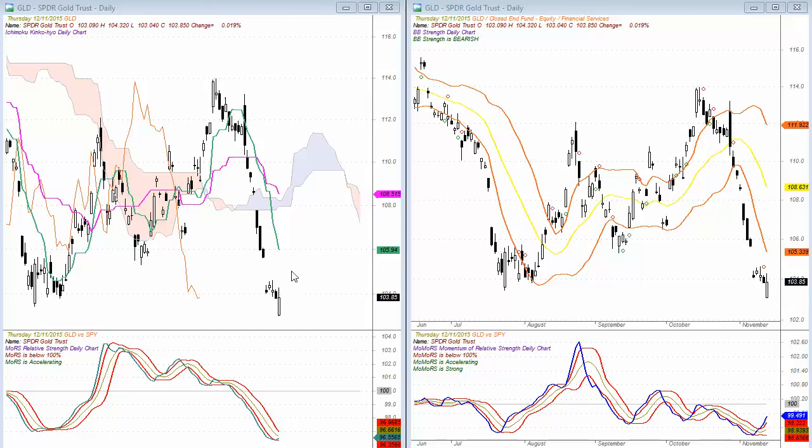An opportunity here for a retracement back up towards the Tenkan-sen resistance. It trades at 105.94 and is likely to hold as strong resistance. In terms of relative strength comparative, still down in the lagging quadrant, down below the 100% level in terms of relative strength comparative to the equities market, and momentum of relative strength is down. But it has been moving higher, and the tone is strong now, suggesting that there is an opportunity here for the relative strength to improve.